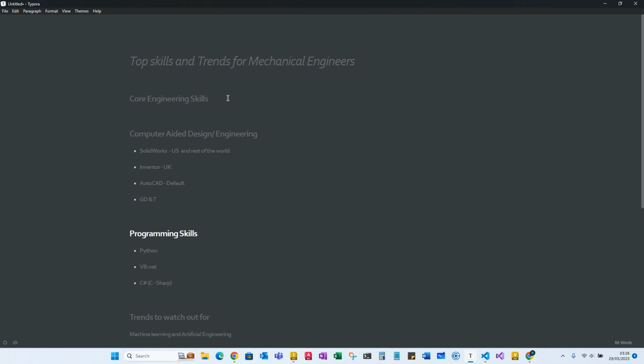For example, I will discuss a couple of programming languages and why I think they are beneficial. Let's start off with C sharp and VB.NET. They're like cousins. They're very similar to each other. Mostly you'll find C sharp and VB.NET used extensively in CAD automation.